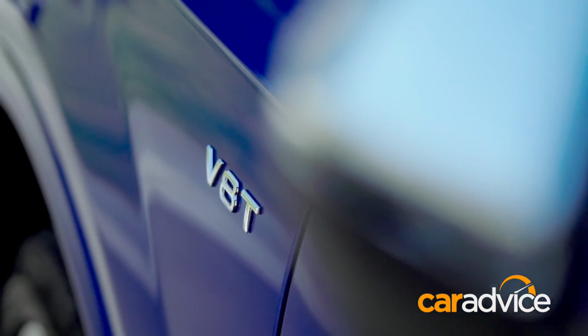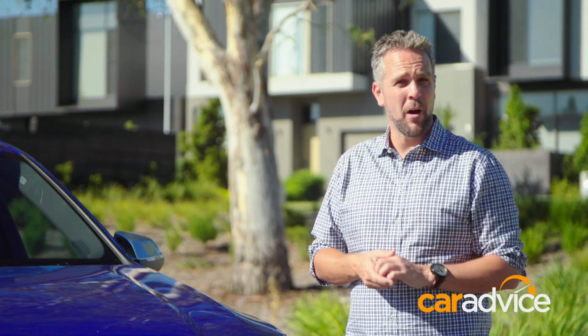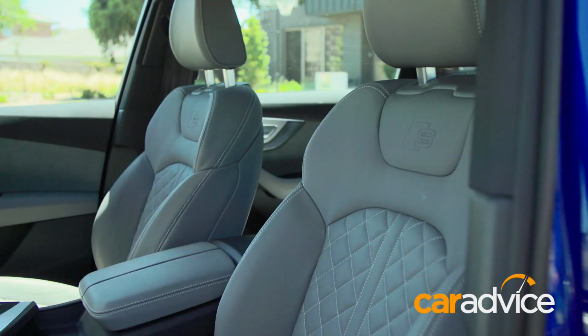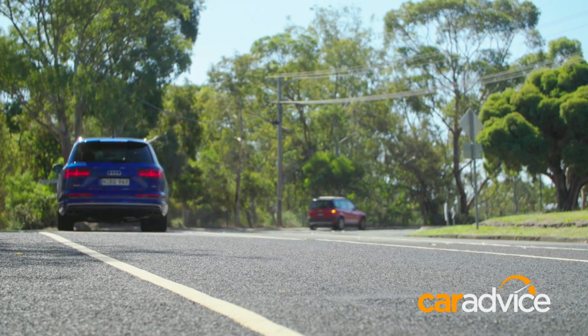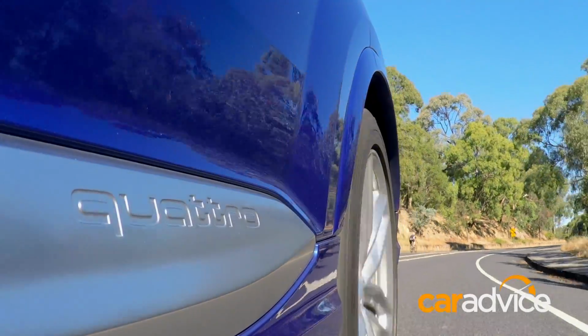Twin-turbo V8 that can run 0 to 100 kilometres an hour in under 5 seconds? Sounds like a supercar, right? I've got another number for you. 7. 7 seats. But does Audi's super SUV suffer from a bit of an identity crisis? Or do its two main factors of power and practicality come together to create a well-rounded machine?